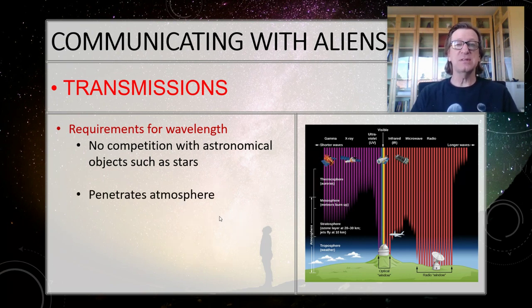We also need something that's going to penetrate the atmosphere. So gamma rays, X-rays, none of those are going to penetrate the atmosphere. Infrared maybe comes down to about the height of 747s, but that's probably not going to reach the surface. So if we assume that the aliens' atmosphere is at least somewhat similar to ours, gamma rays, X-rays, and maybe infrared too are not going to be really good choices, because if they're not out in space monitoring, then they're never going to hear it in the first place.